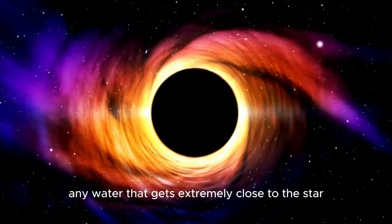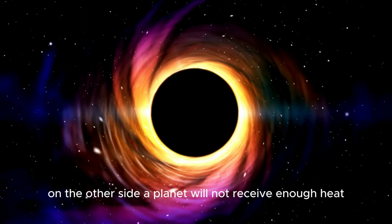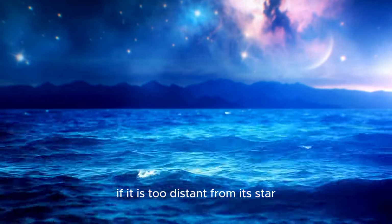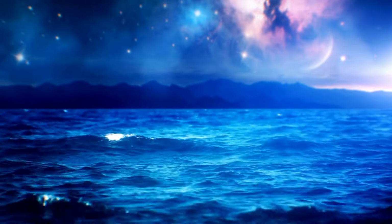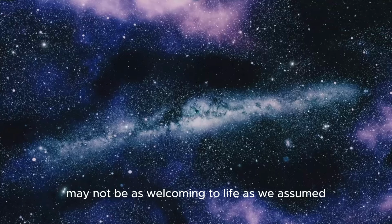Any water that gets extremely close to the star will be boiled away by its intense rays. On the other side, a planet will not receive enough heat if it is too distant from its star, and all of its water will freeze. Proxima Centauri may not be as welcoming to life as we assumed.